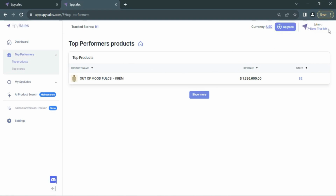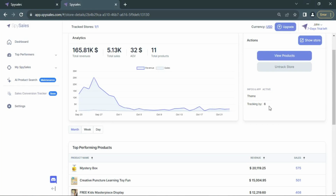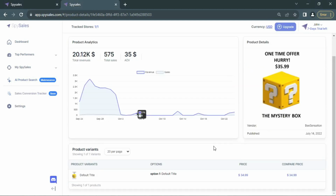If you click on top stores, you'll see the top selling store, which is Noah Mode. And underneath the store name, you will see the store link. This store generated over $220 million in revenue and has over 5 million sales. If you click on the link, you can go to the actual store to see what products the store sells, what the theme of the store is.